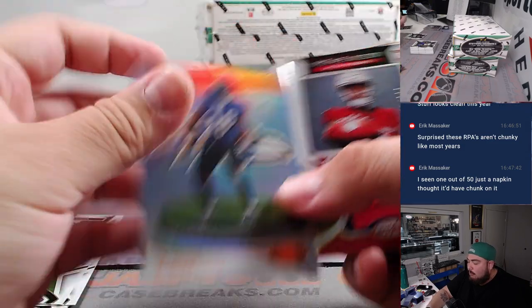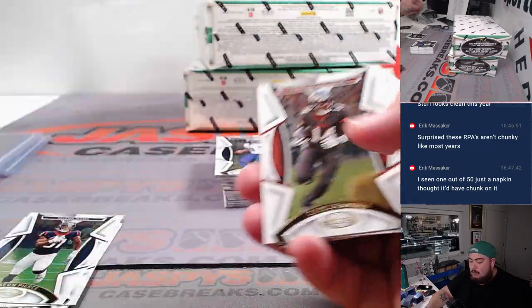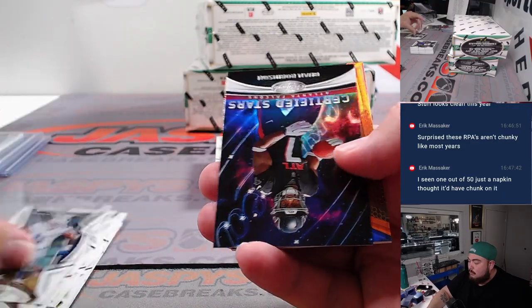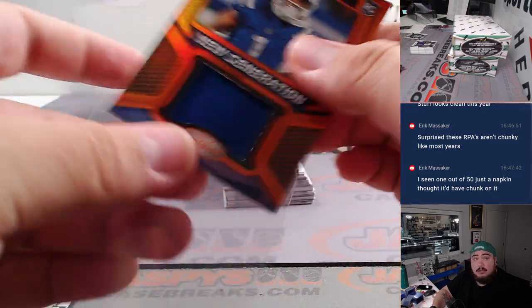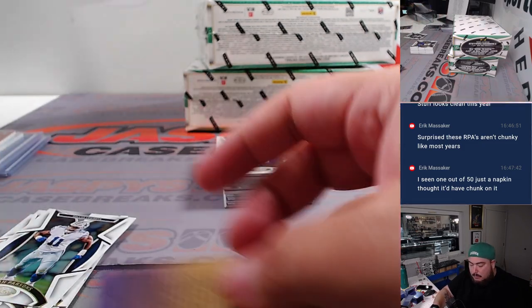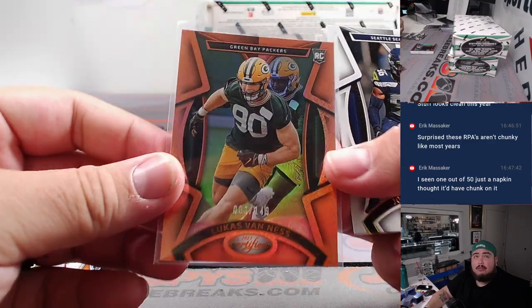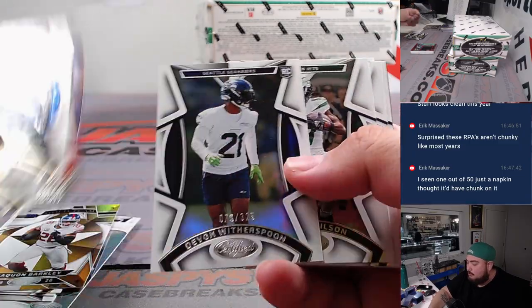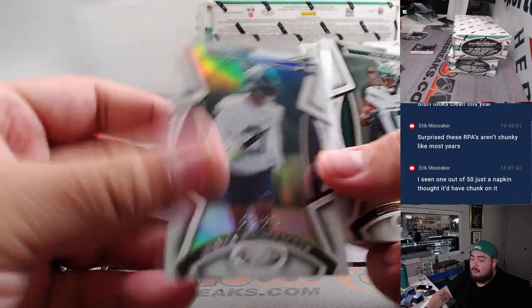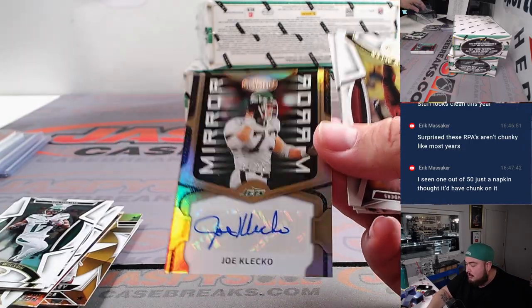Roquan Smith. And a nice generation, $399, Michael Wilson. We got Bijan Robinson, certified stars, insert. As well as a Josh Downs to $249. Lucas Van Ness, Green Bay Packers. Devon Witherspoon. And Joe Klecko for the Jets to 99.